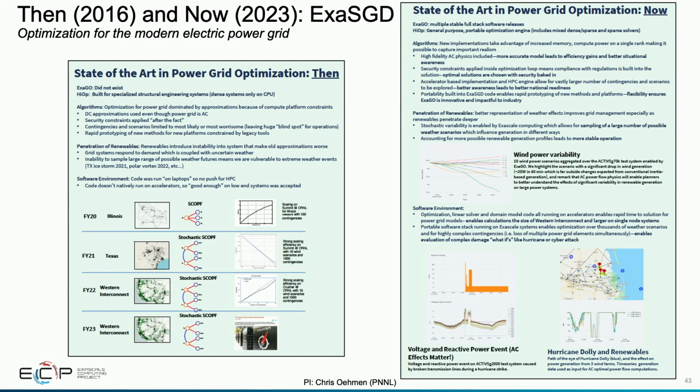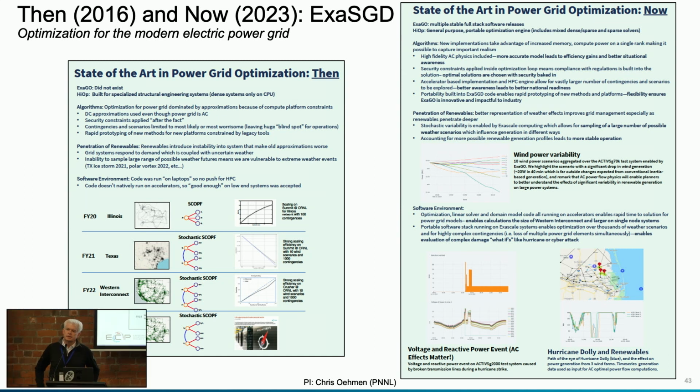Let me go back now to what I would call non-traditional applications. This is stochastic grid dynamics, and this is a tough one. Apologies, I had just copied and pasted a poster from Chris Oman at PNNL. In the U.S., we have three interconnects: the western, the eastern, and Texas. Yeah, Texas has its own interconnect, as Karen knows. Even since ECP, we've moved to do a decent job at the western interconnect, and this is a security-constrained optimal power flow. But there are just a couple of problems that we're looking at.